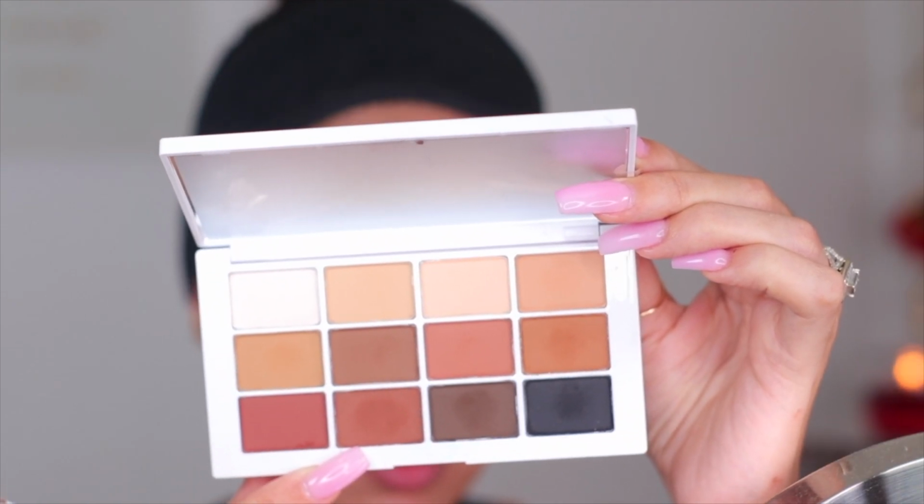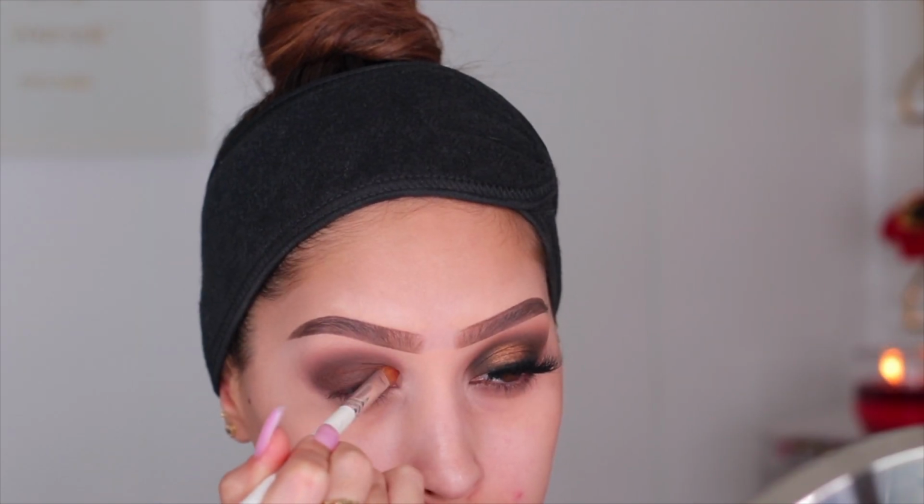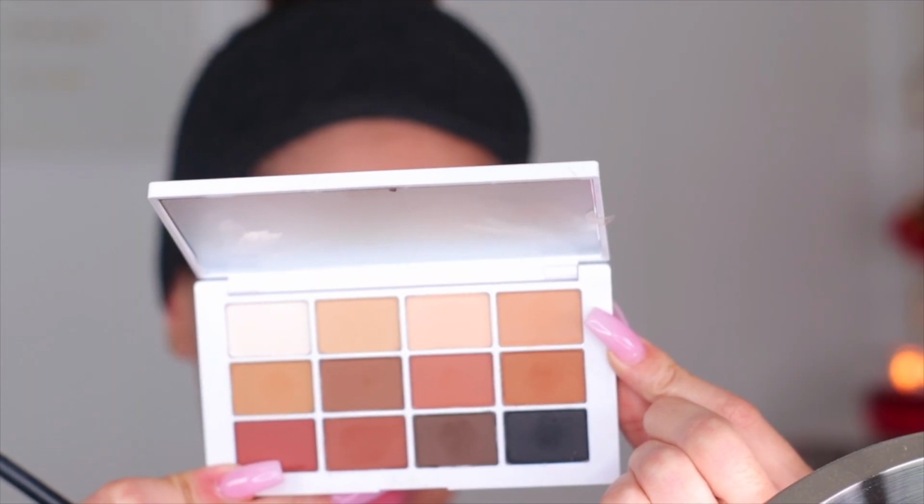I feel like I'm like this brown. They're like all browns, just different shades. And I'm going to pack this one onto the eyelid. After that, I decided to go into like this tan color.